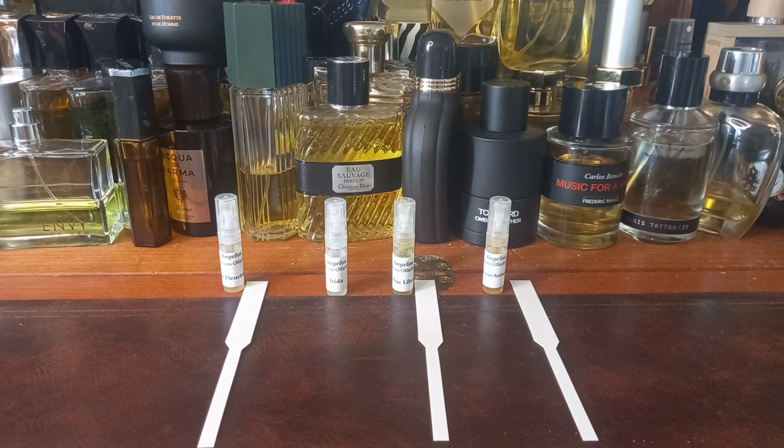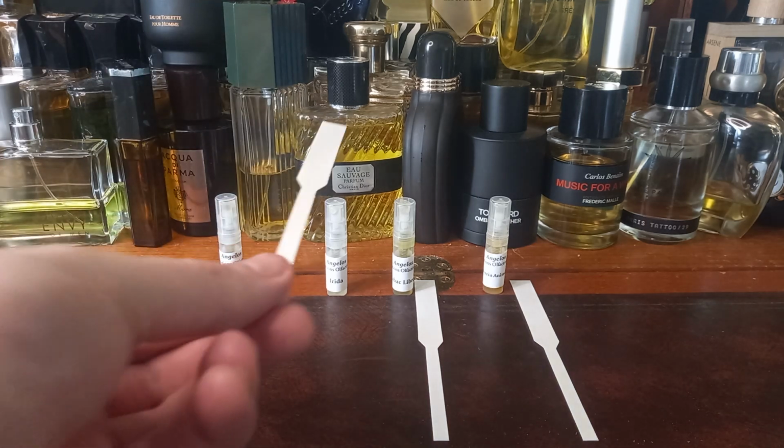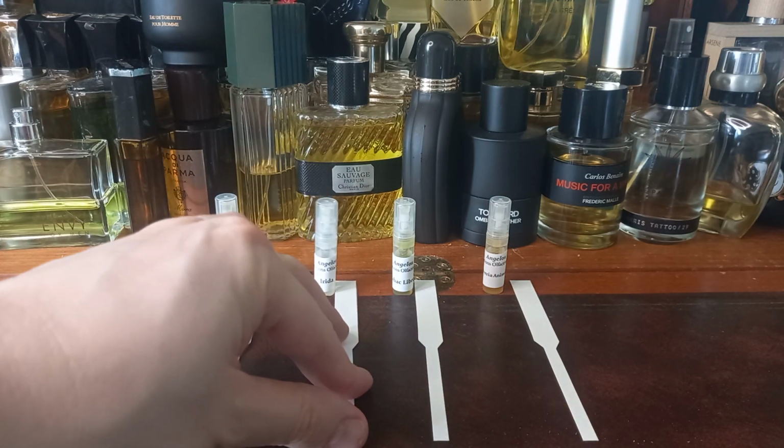It's gone a bit flat now. Maybe it's just because it's on paper, I don't know. Maybe something a little bit zingy, like a cinnamon. I mean, I know there's cinnamon in it, but I'm getting that kind of, not dry, but like, it could be the cloves, to be fair. Getting that dry spice kind of feel. There's carrot seed in it too. So that could be that, and it's making itself known.